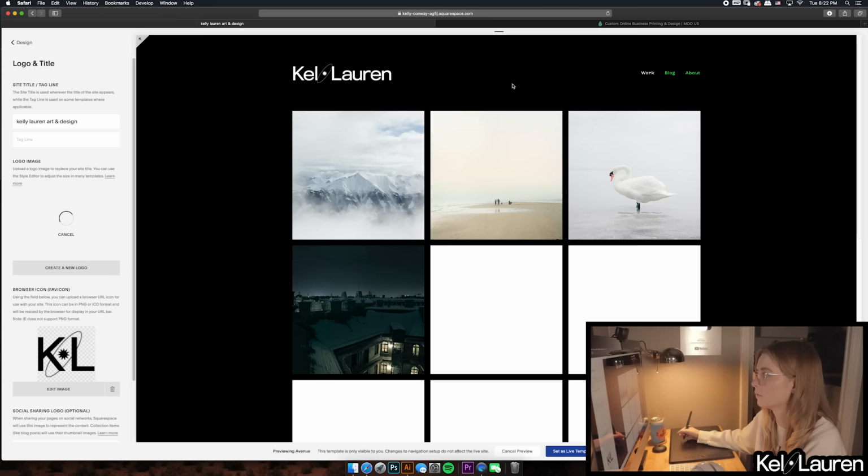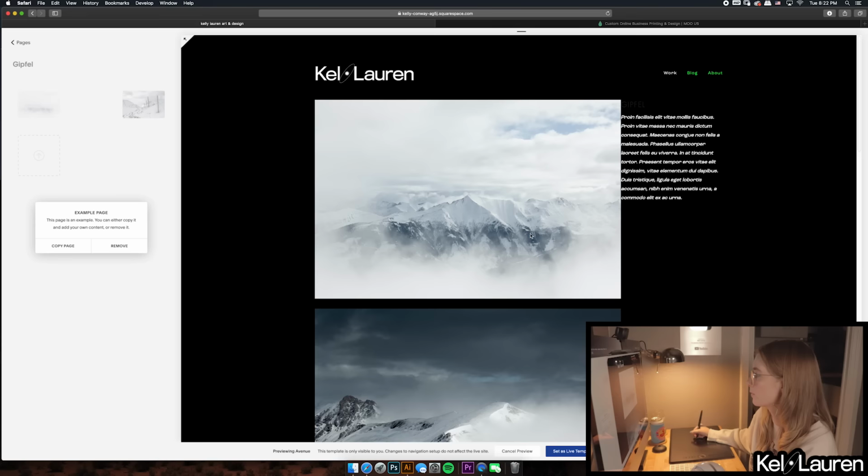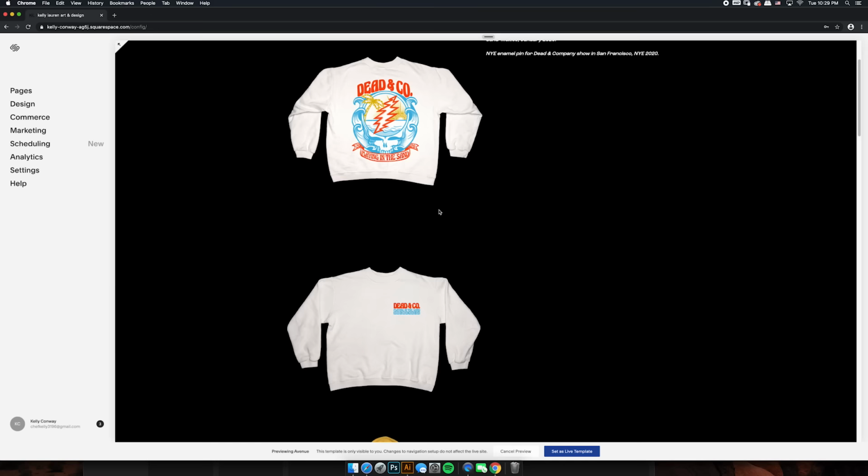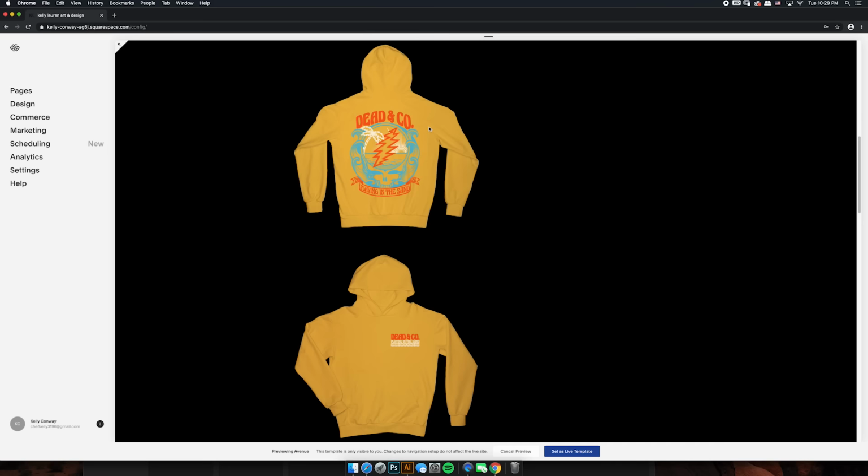Going back to home, let's go into pages now. Okay, so this is where it gets fun. All right, so I've gone ahead and made a little bit of a test page. So I made my page for Dead & Company. I have my mock-ups that I made, just kind of cascading down the left side. I have my crew neck and my hoodie, and then I have my two pins down here.